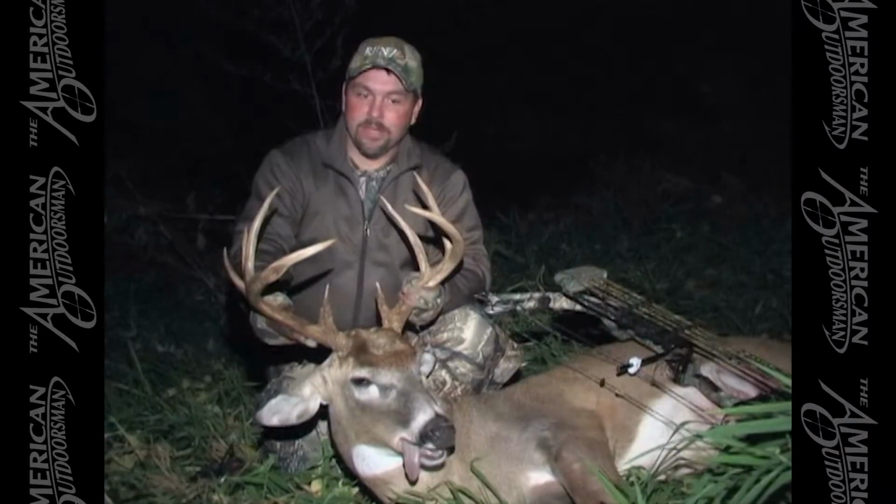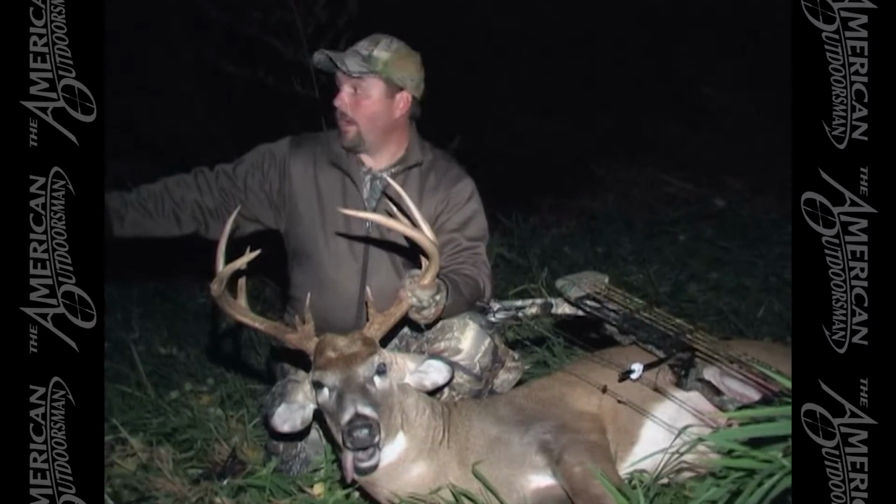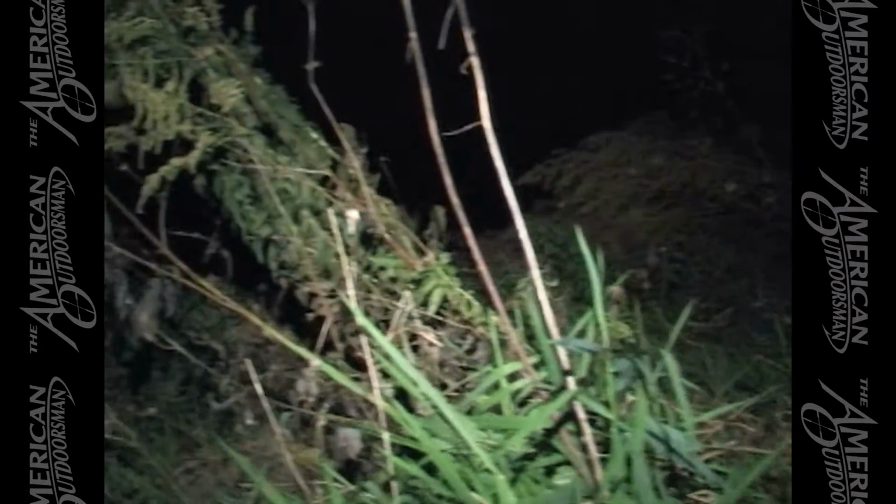So we ran into some coyotes in the field and was concerned about that, and we decided to pursue him, and sure enough, he made it just before the riverbank is right here, believe it or not, and he almost made it into the river. As you can see right there, I don't know if you can see it for sure, but there's water right there.